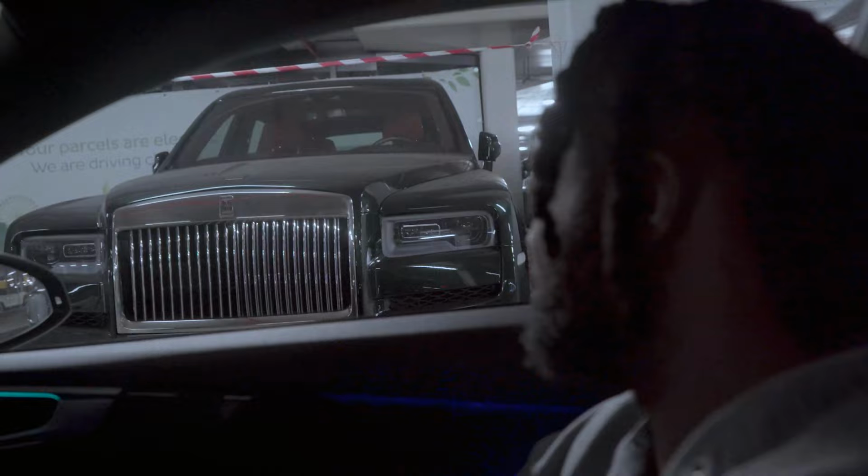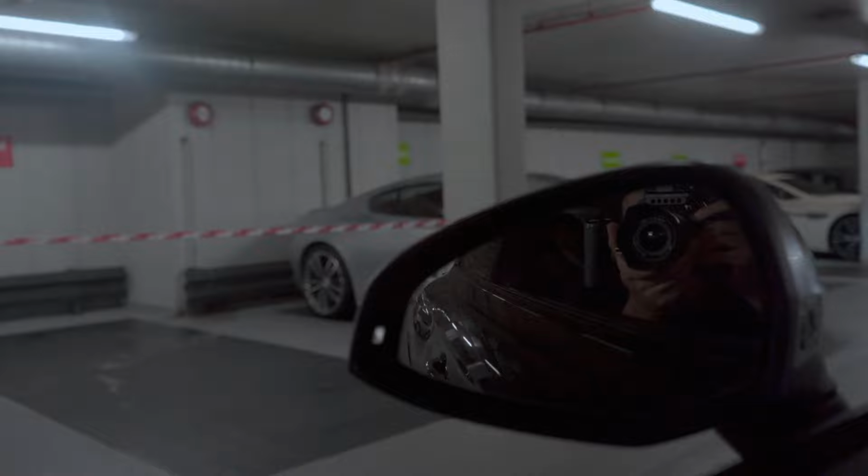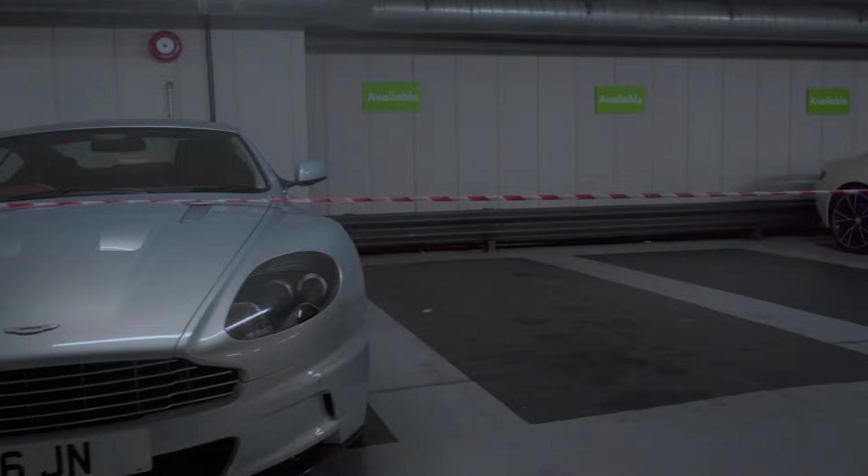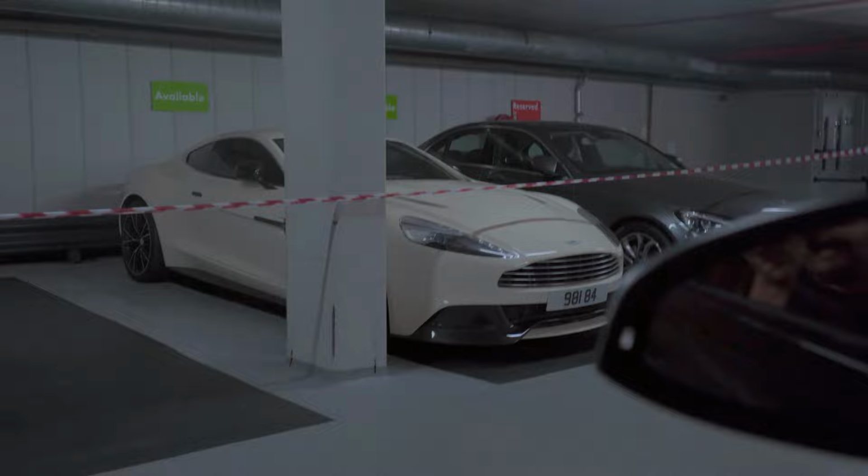This is another car that I'd have in my collection. This is the Aston Martin DBS. This is the James Bond car for anyone that don't know, innit? Beautiful, I love it. Love this car, and it sounds unbelievable. I believe it's a naturally aspirated V12 in there. This is obviously the Aston Martin Vantage, which is like the smaller little brother. I didn't like that car for a minute. The Aston Vantage, yeah.